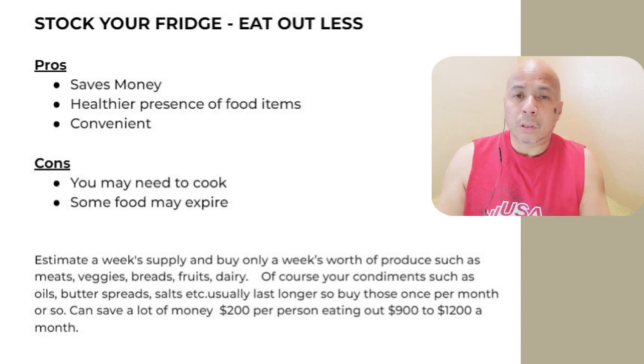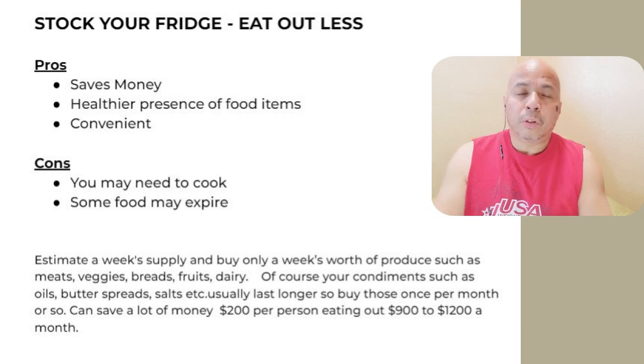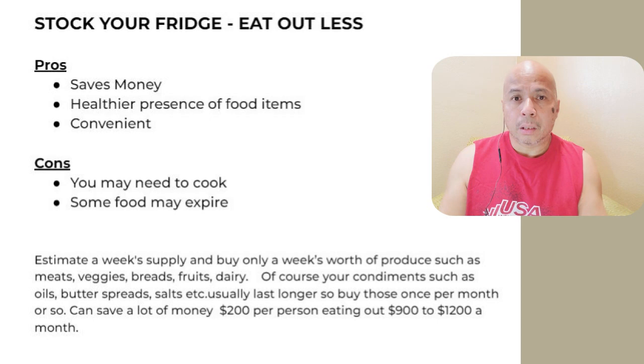And when you get hungry, hey, just jump into your fridge and grab a healthy snack. Now, a few cons, of course. There's only maybe 2 cons. You have to cook, or you may need to cook unless you hire a professional chef if you have that kind of funds to throw around. And some food may expire, so you don't want to stock your food with too much produce. But you do want to stock up on the grains, stock up on the condiments, and so forth.